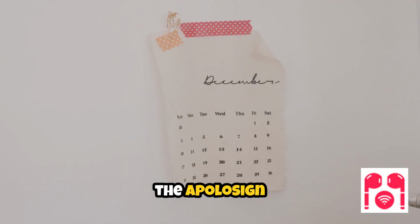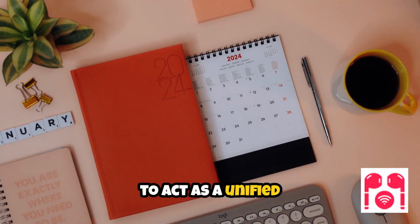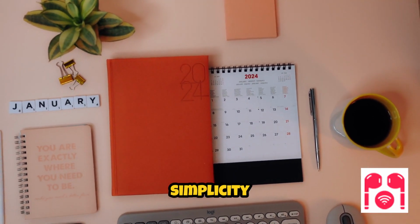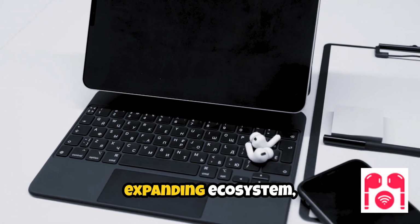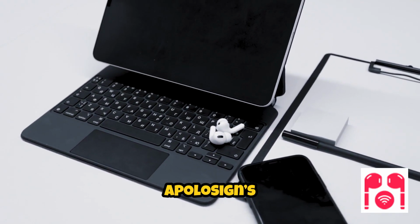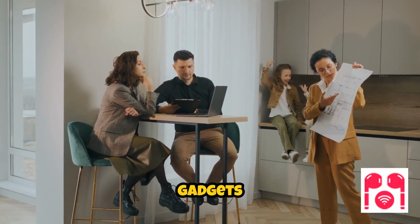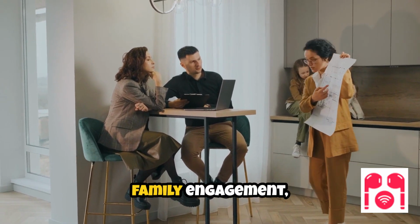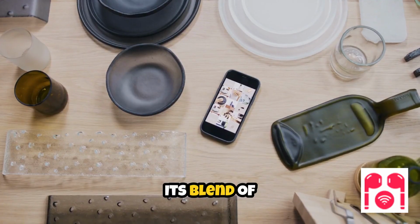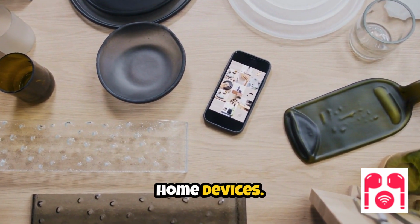Despite these challenges, the Apolosign Digital Calendar's popularity continues to grow. Its ability to act as a unified family organizer, digital notice board, and memory keeper resonates with households seeking simplicity and connection. The device's expanding ecosystem, with frequent software updates and new integrations, reflects Apolosign's commitment to staying ahead in a rapidly evolving market. For adults interested in high-tech gadgets that streamline daily routines and promote family engagement, the Apolosign Digital Calendar represents a compelling option. Its blend of style, functionality, and connectivity makes it a standout among the latest smart home devices.